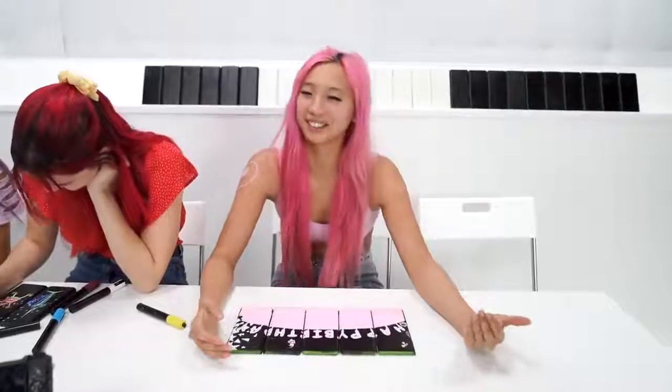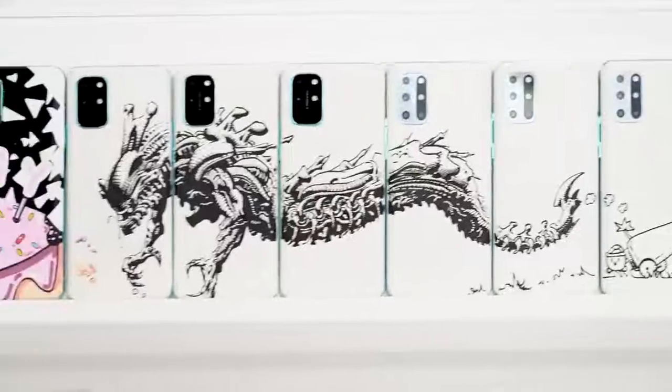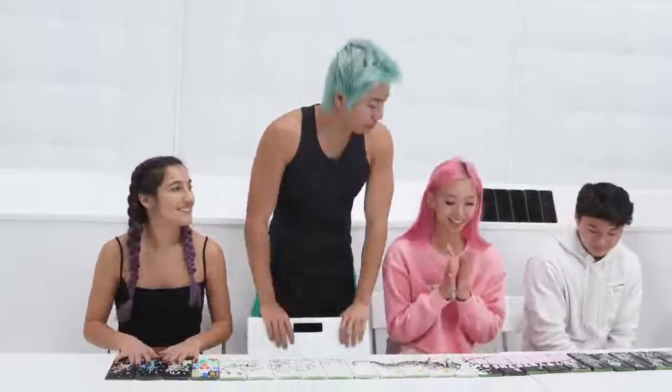This is a really ugly birthday cake. You know what? It's pink, it's cute, and I'm very proud of myself. I did an alien dragon mural, and he took a bite out of Michelle's cake. What's on your face? I'm a cat. We just finished 29 more OnePlus phones. Team, let's untape it.